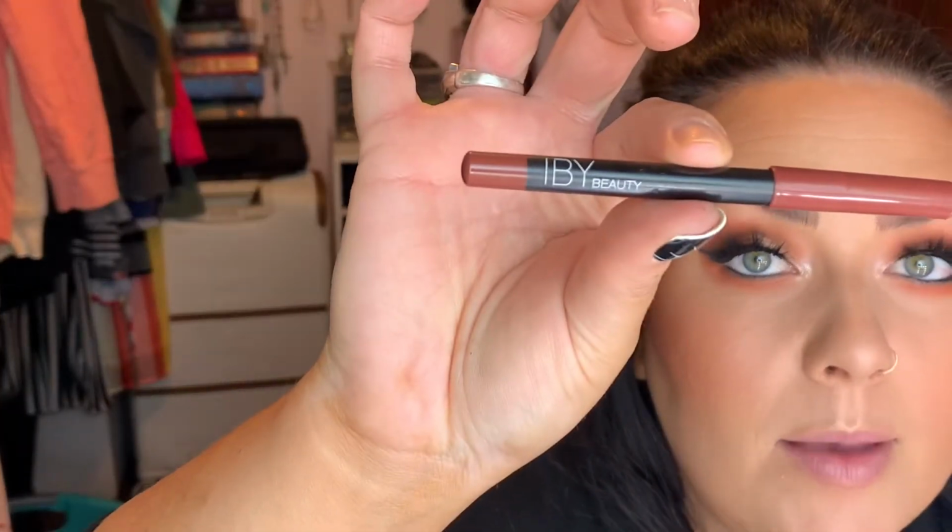So we'll use this IBY lip liner in the shade Rosebud. I'm going to get a fresh sharpen on it. This is my favorite sharpener. It's from Ulta. I have one for eyeliner and one for lip liner. So I'm just going to line and slightly overline my lips a little bit.